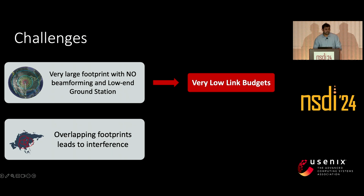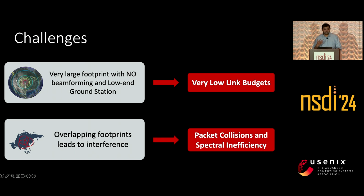Second, because these satellites have these omnidirectional antennas, they end up with a very large footprint on the Earth's surface, and as a result, with multiple of these orbiting satellites, the ground station will fall under the overlapped footprint of multiple neighboring satellites, and this leads to a lot of inter-satellite interference and collisions, which in turn reduces your spectrum efficiency.